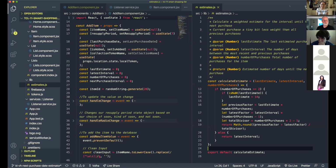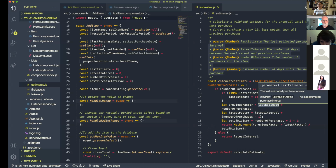Okay, so we've been given an estimate function as a part of our library, and the estimate function requires a few inputs, which is last estimate, the last estimated purchase interval, the latest interval, which is the number of days between the most recent purchase and the previous purchase, and the number of purchases. So pretty much just a counter for the total number of purchases, as we saw in the demonstration earlier.